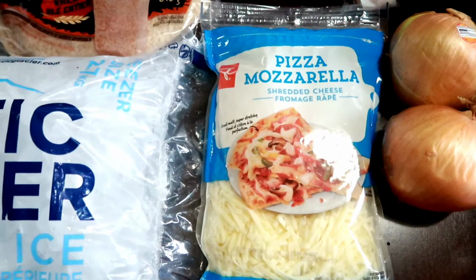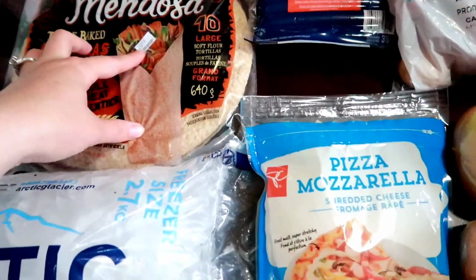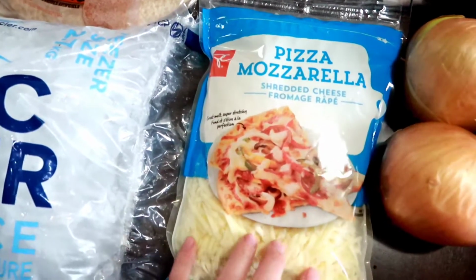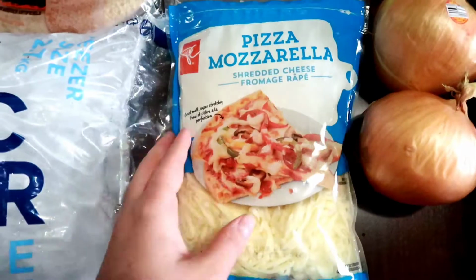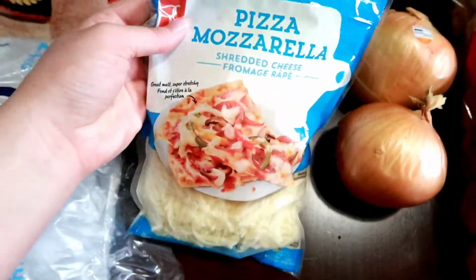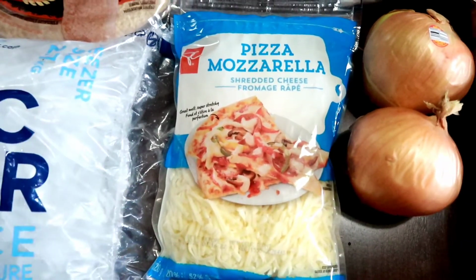One of the meals that we will be having when we go camping will be quesadillas. So I grabbed some wraps, and my plan was to just grate some cheese and throw it in a bag before we go, but these were on sale. So this bag was like $3, I think it was. So I just decided to grab that. So it's one less thing I have to do.